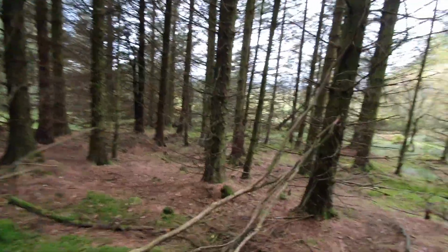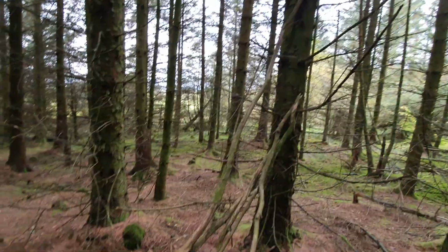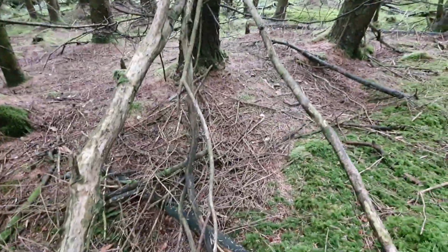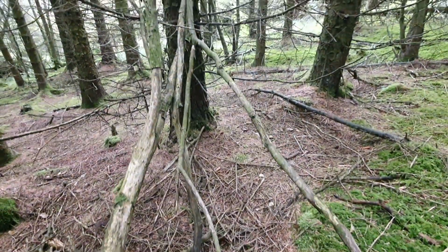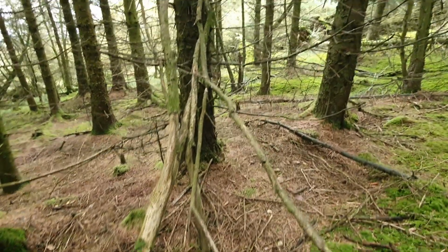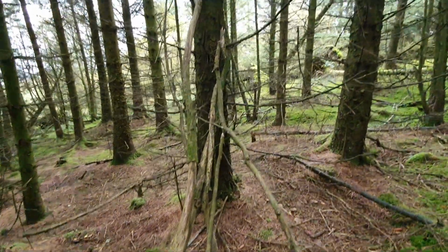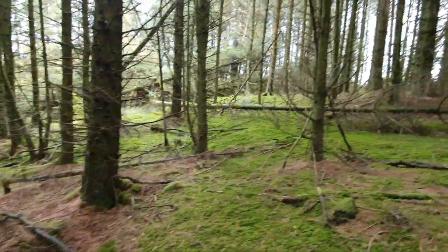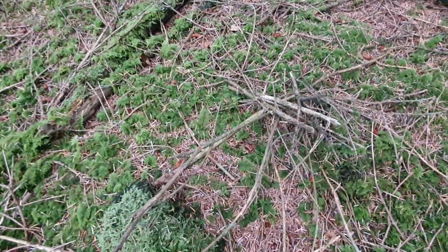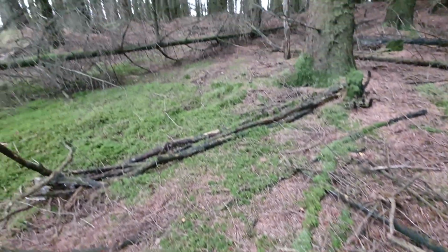This little selection of branches, can you see them? They're a different tree. They are not the same tree as the host that's holding it. Birch tree and pine tree. So Surada is saying they hold different types of energy. Right, she's saying it's to do with wavelength.